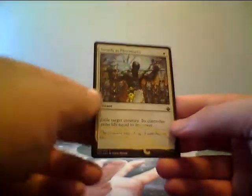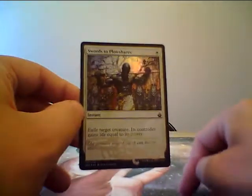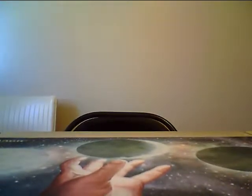And then last but not least, certainly, is Therese Nielsen signing this foil Swords to Plowshares from Battle Bond. This is going to replace the Swords to Plowshares in my main cube, and it's going to stay there until the end of time. Okay, we still have one more stack to go. I know, guys. Stick with me. This is real spice.